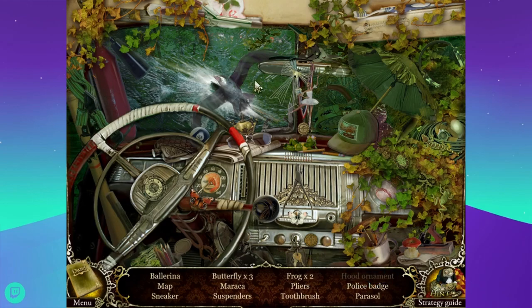What am I looking for? There's a bird. I need butterflies. A shrimp. I don't need a shrimp. Butterfly. I need butterflies. That's what I was looking for. Hey, that's not a butterfly. There's a frog. It's kind of silly. There's a butterfly.